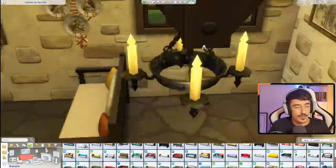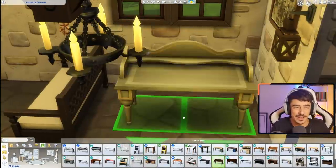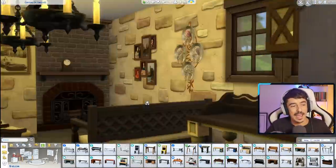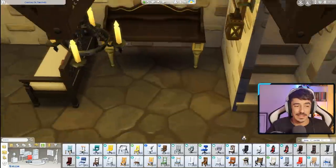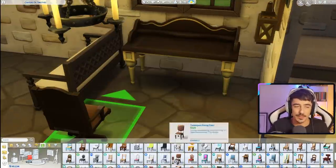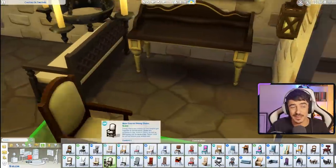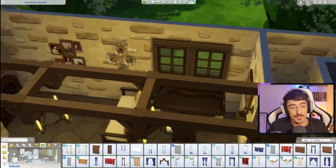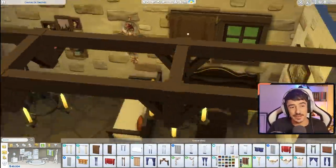So this little corner over here is the main sitting area. I put a desk in behind the sofa here, and it's all facing the fireplace. I just thought it was a nice space for a small family. I reckon a family of two or three living in here would be perfect, four at a push. But it's still a nice big space, it really is.